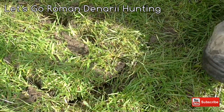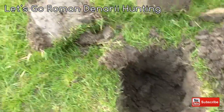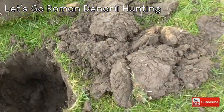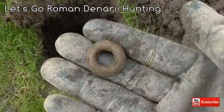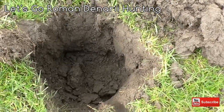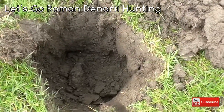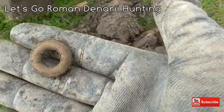Right, next. Now once again, I just dug that hole. I thought about turning the camera on to show you how deep I was going. I'm glad I didn't really, because it was only a tarpaulin ring. But the point is, I got that target at 10.5, possibly 11, but I think between 10 and 10.5 inches deep. And that's what it was.